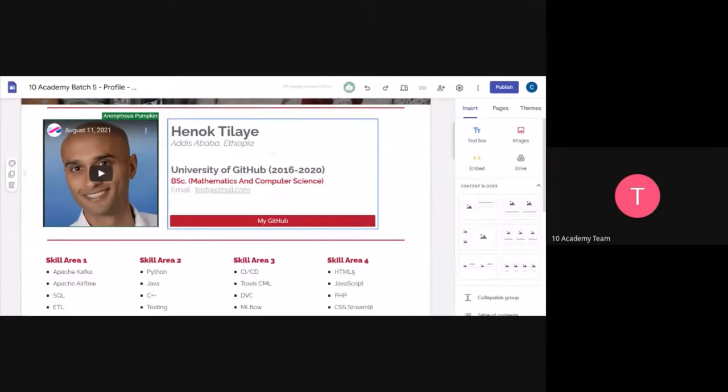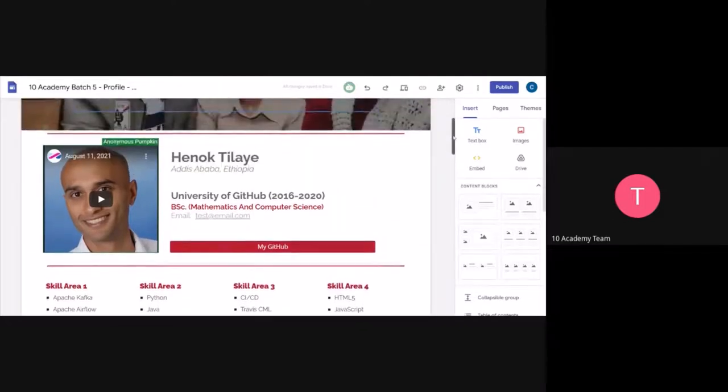When it comes to education, it will be important that potential employers know that you have finished a degree. But if you finished multiple degrees, please put the most relevant and most recent and most important at the top. Your email, contact details all have to be here. An important aspect will be your GitHub. This link has to be at the top of your profile.